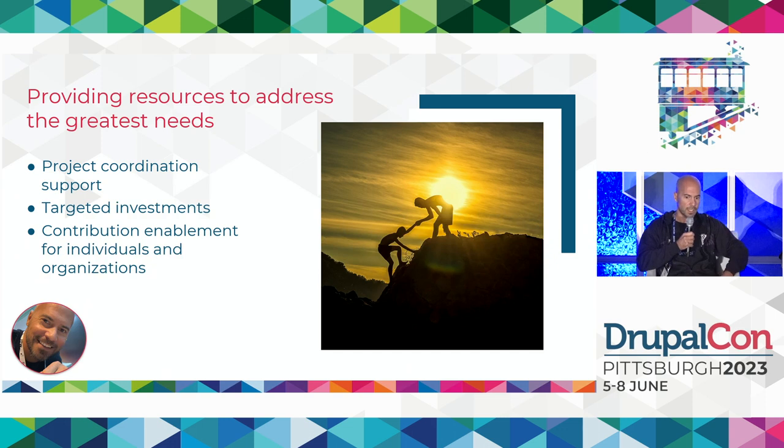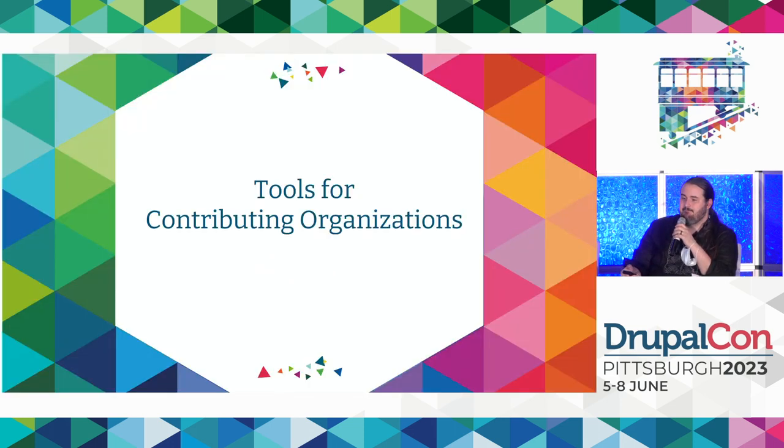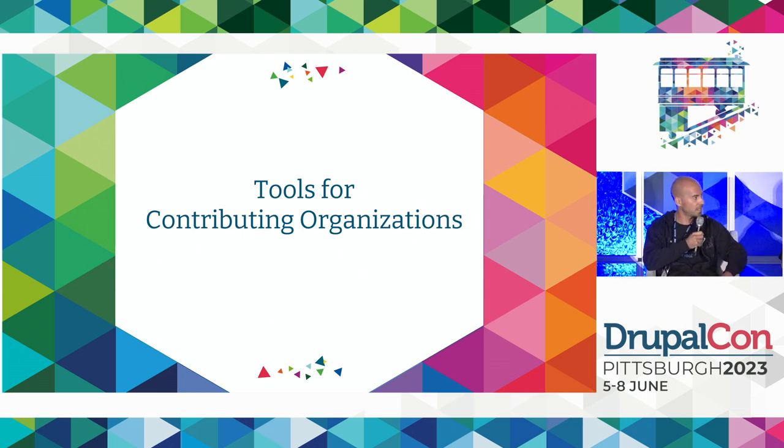There are going to be things like project coordination, finding where we need to put investment from the DA on which projects, and in general trying to enable individuals and organizations to accelerate Drupal. If you do have thoughts, questions, or suggestions about the way that we enable contribution, please do come up during the Q&A portion and share those with us. And if you have ideas about what we can do to improve things like issues, you are more than welcome to come and talk to me, please.